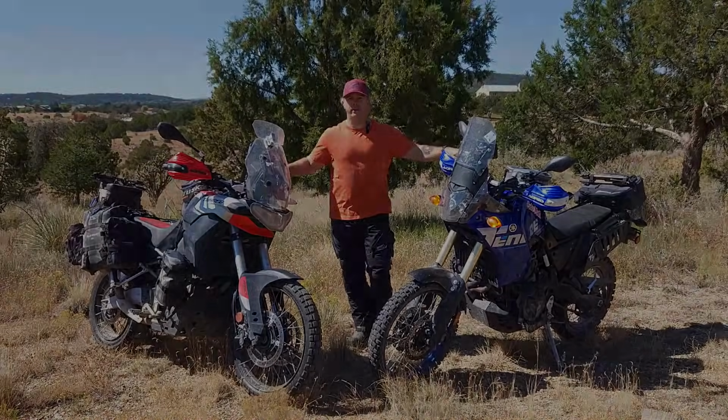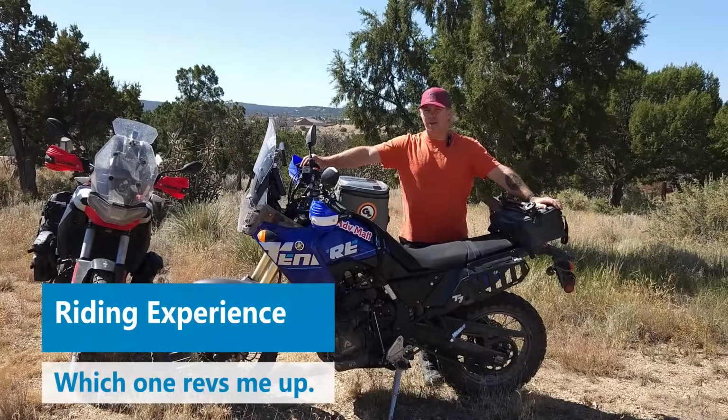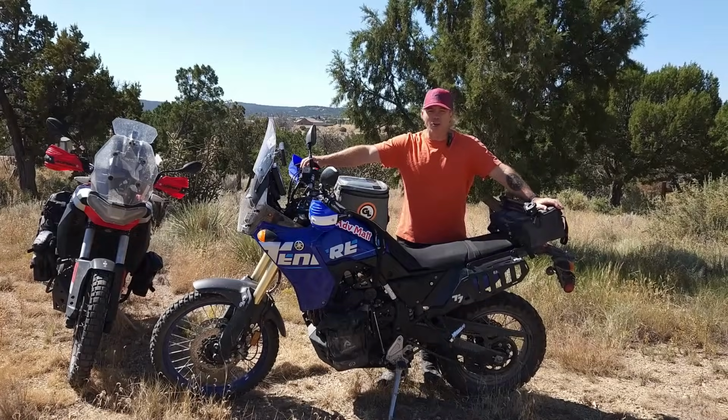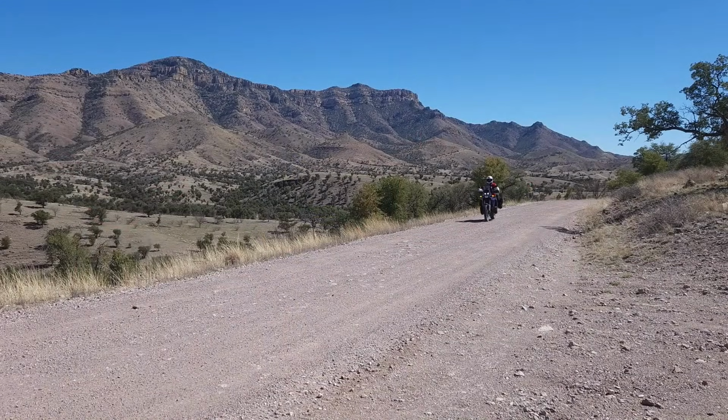So comfort, long distance, ergonomics, I think stock form, for me, my height, this is a better bike than the Tenere 700. The overall riding experience for this bike, the best way I can describe it is it has a very agricultural feel. Now I know that that's going to offend some Tenere 700 owners, and it has when I've said that in the past.